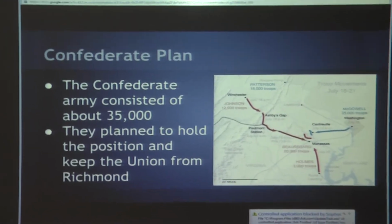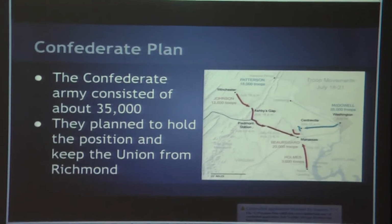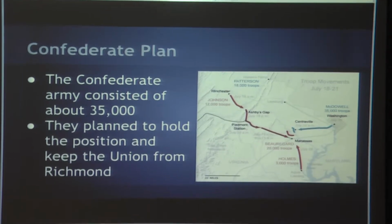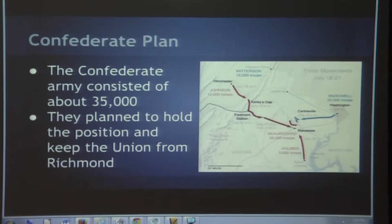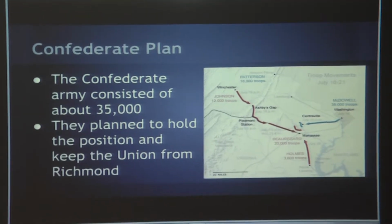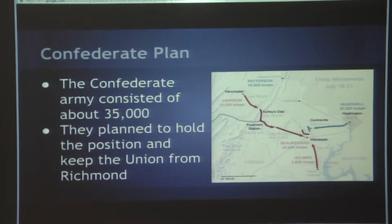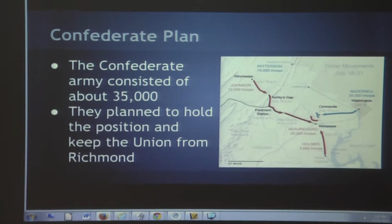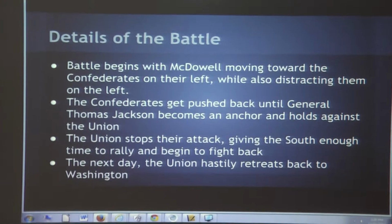The Confederate Army totaled around 35,000 troops, with 20,000 under Beauregard's command, 12,000 under Johnston's command, and 3,000 under General Holmes' command. The Confederates planned to hold their position at Manassas Junction and keep the Union away from Richmond as long as they could. Some details of the battle.